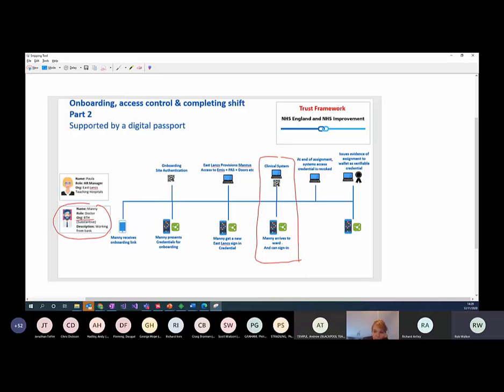And so the sequence that happens to get to that point, beyond having been assigned the shift through the collaborative bank, is that Manny, before he turns up to the new hospital, East Lancs, he's given this onboarding link, and it sort of says maybe 2 or 3 days in advance, Manny, we need you to do a couple of pre-checks and onboard with us just so we can get you ready to go, on the day of your shift.